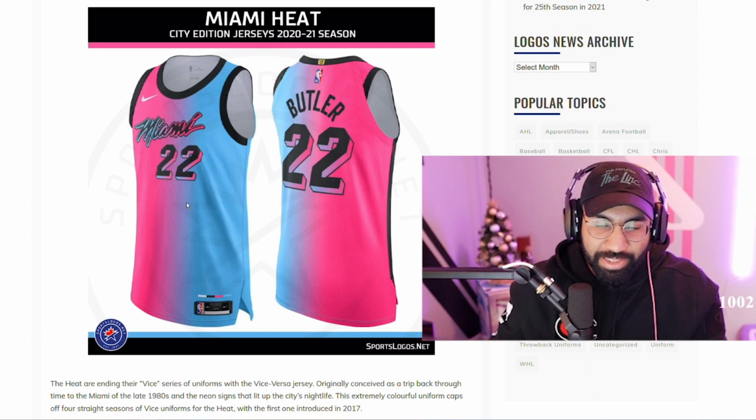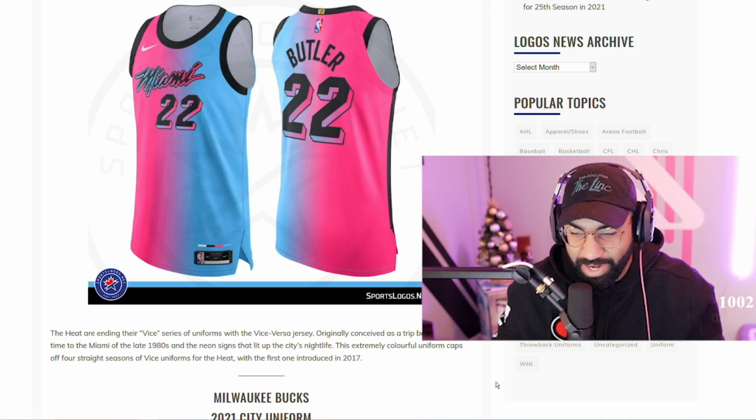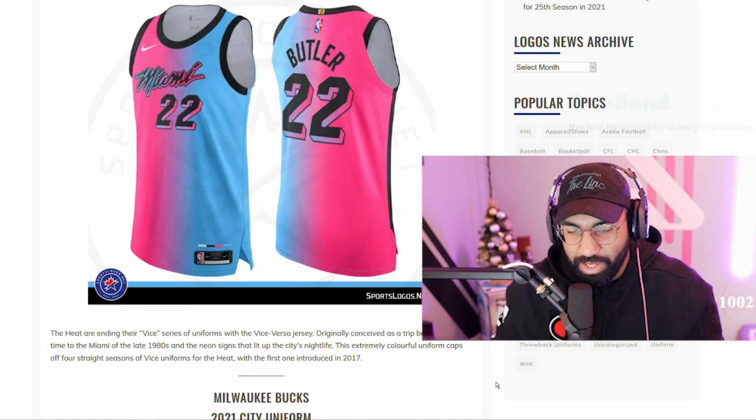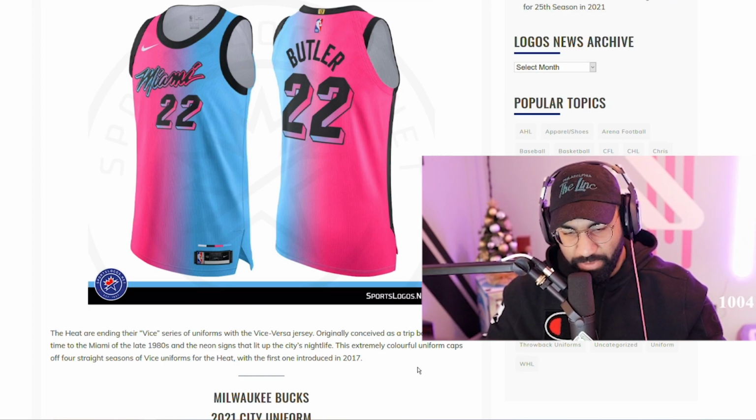I respect this move. The Heat are ending their Vice series of uniforms with the Vice Versa jersey. That's also a very clever name. Originally conceived as a trip back through time to the Miami of the late 1980s and the neon signs that lit up the city's nightlife. This extremely colorful uniform caps four straight seasons of Vice uniforms for the Heat, with the first one introduced in 2017. Very nice. I think that's great.